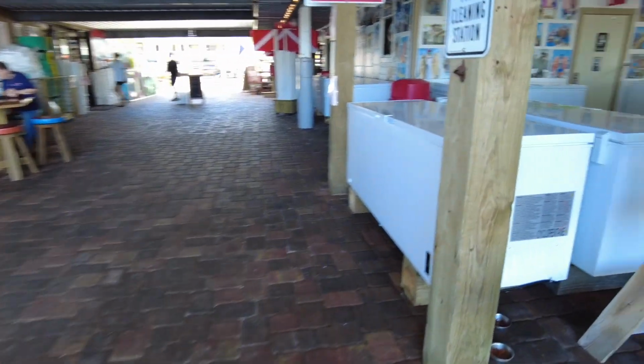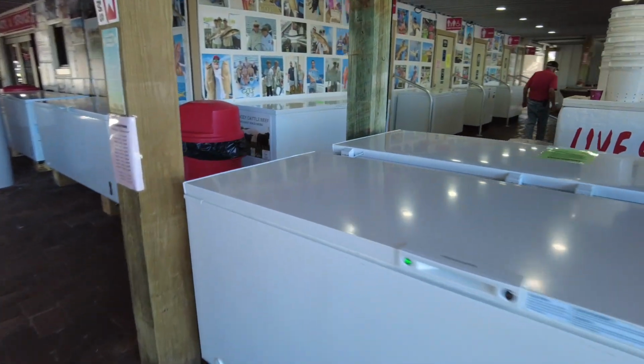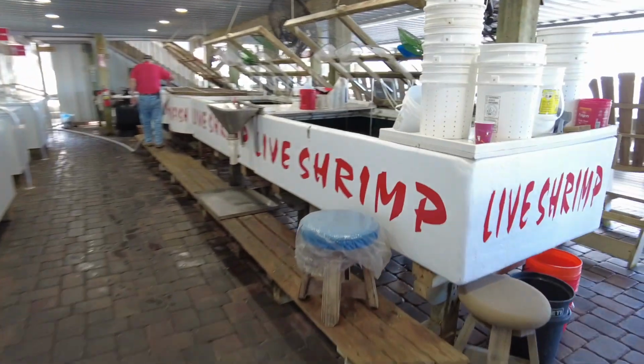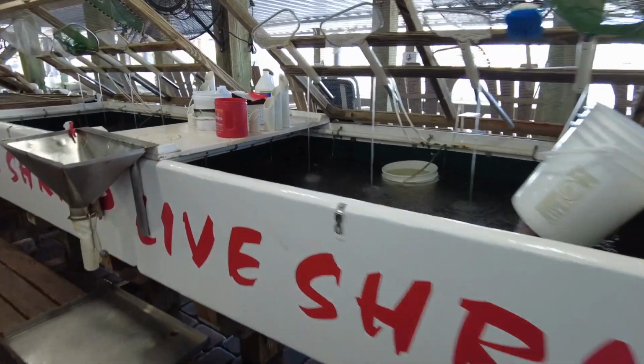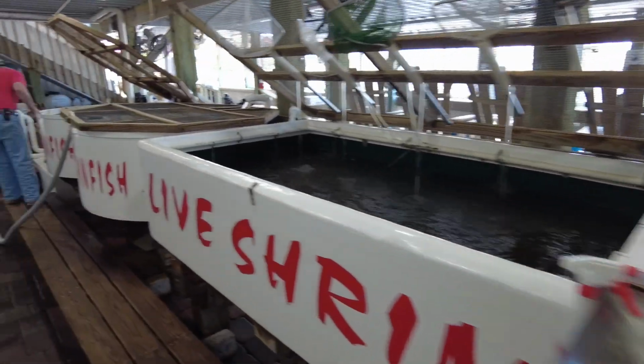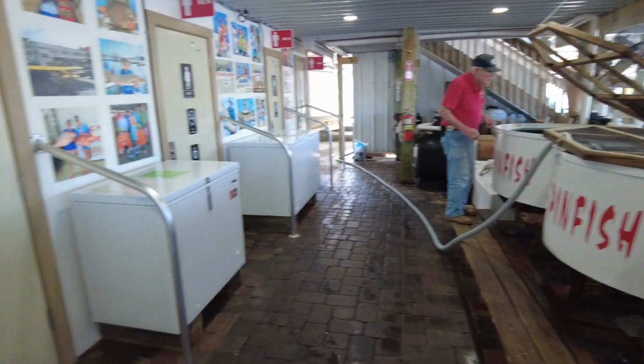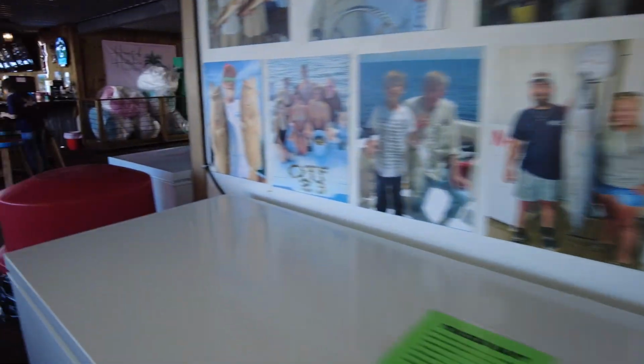But yeah, the bait system that's there is back up and running. All new coolers. Their live bait, their shrimp. I think they have some pinfish. Everything's operational. And there's a familiar face right there. If you know, you know. There in Steinhatchee.